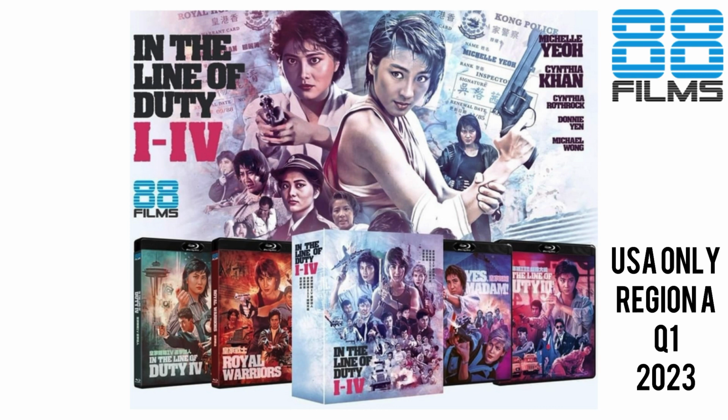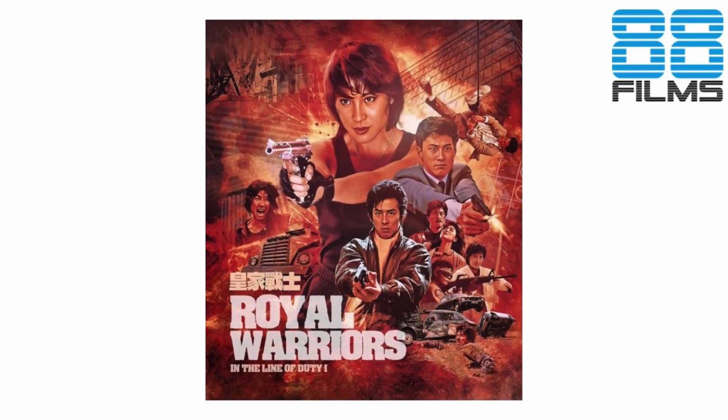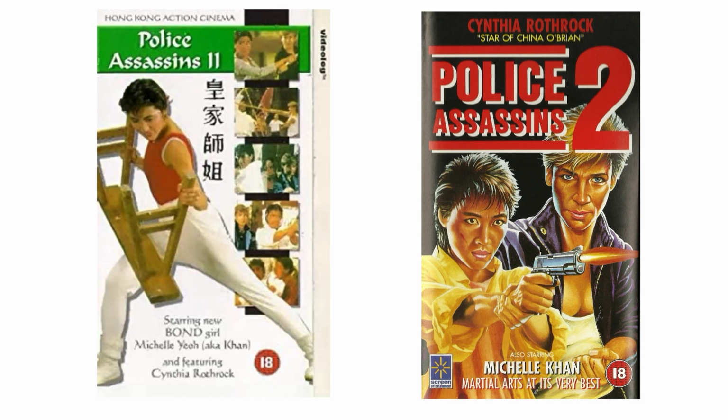So the first film in the set, as far as 88 has numbered them, is Royal Warriors from 1986. I think they've gone with this running order because this kind of mirrors the way that they were numbered and named when they came out in the UK. So the original UK release on VHS was titled as Police Assassins, and Yes Madam, although it was made earlier, was originally released in the UK as Police Assassins 2 on VHS. So pretty sure that's why 88 have chosen to go with this numbering system.